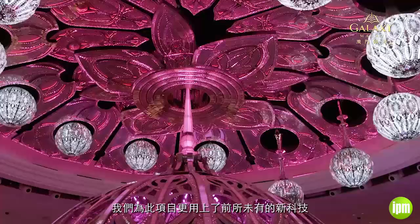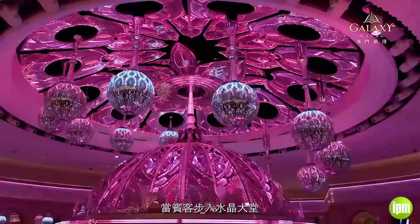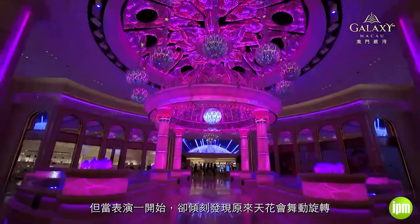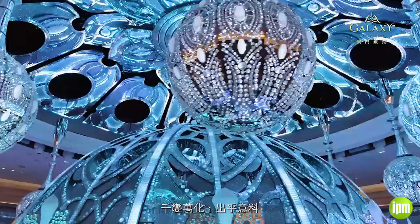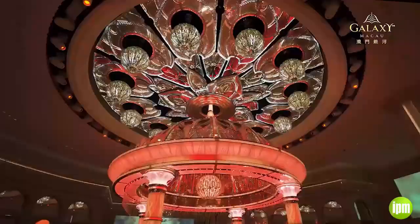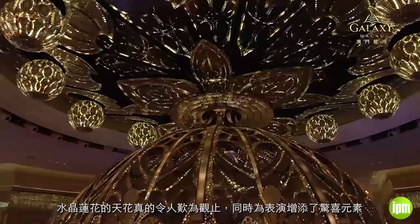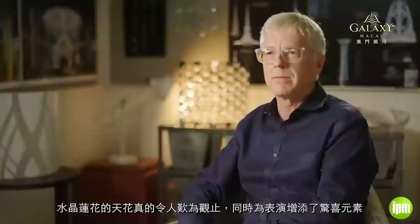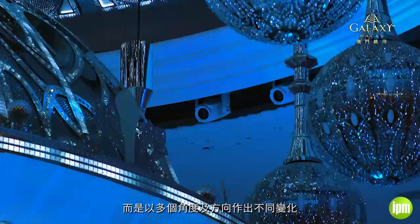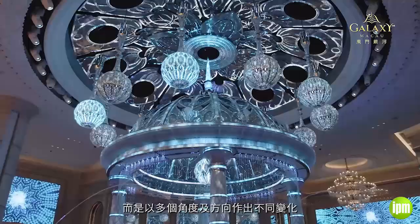When guests enter the crystal lobby, they will think that they're looking at a typical crystal architectural dome. But when the show begins, what they don't realize is that the ceiling will animate, come to life, and begin to move around and change shapes in unexpected ways. It is super cool and really adds the element of surprise during the show. People don't expect it to happen. And of course, when it does, it transforms not just in one way, but in multiple ways.